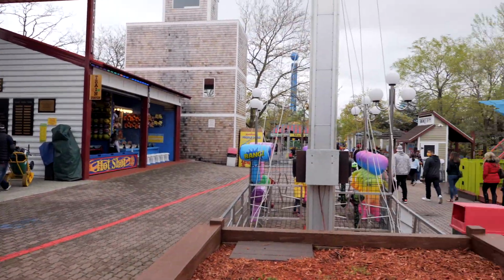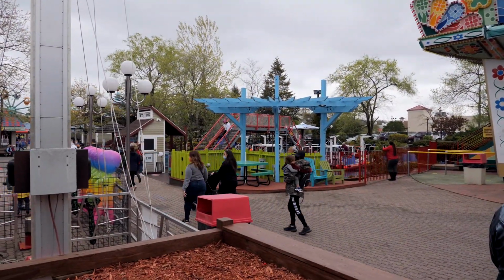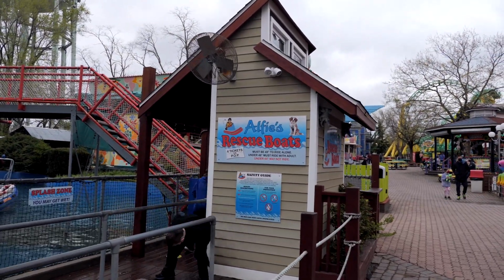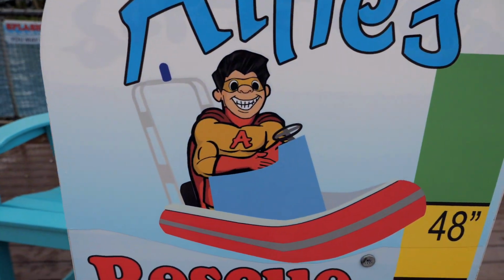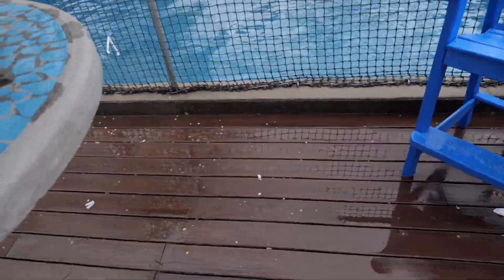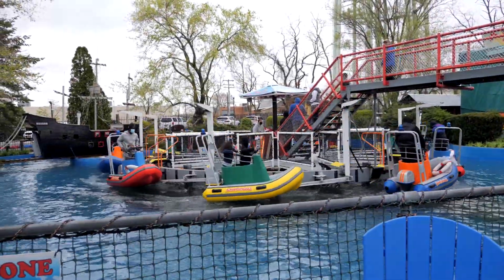And then moving further, there is some crazy little kids water ride that I really want to go take a closer look at. So this is called Alfie's Rescue Boats, and I guess Alfie is that little superhero mascot. Oh, here he is, Alfie. Interesting. I heard that there was a mascot called Albert before him, but apparently this is a splash zone, but we're gonna get a quick shot of this. I have never seen anything like it.